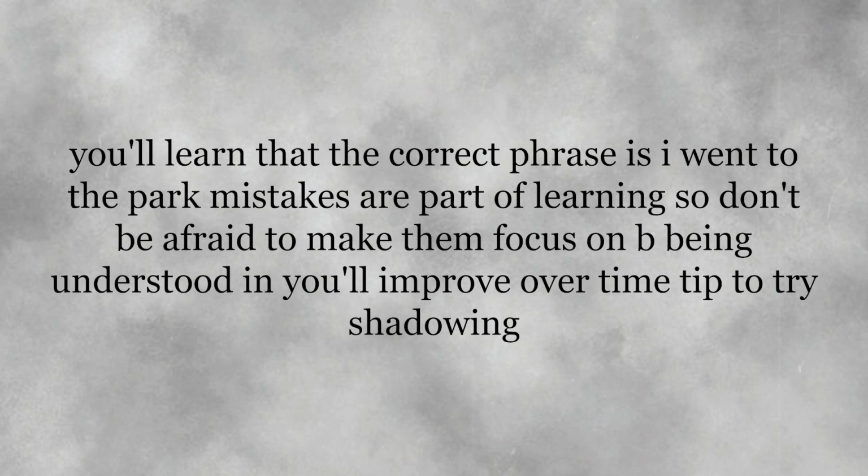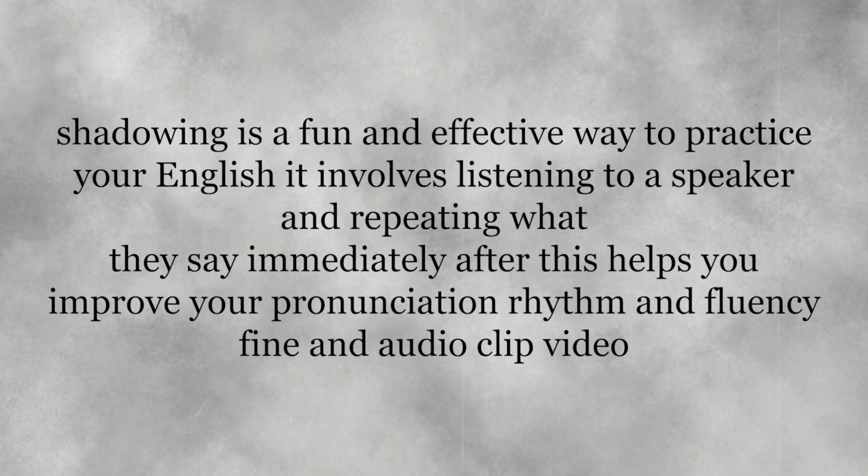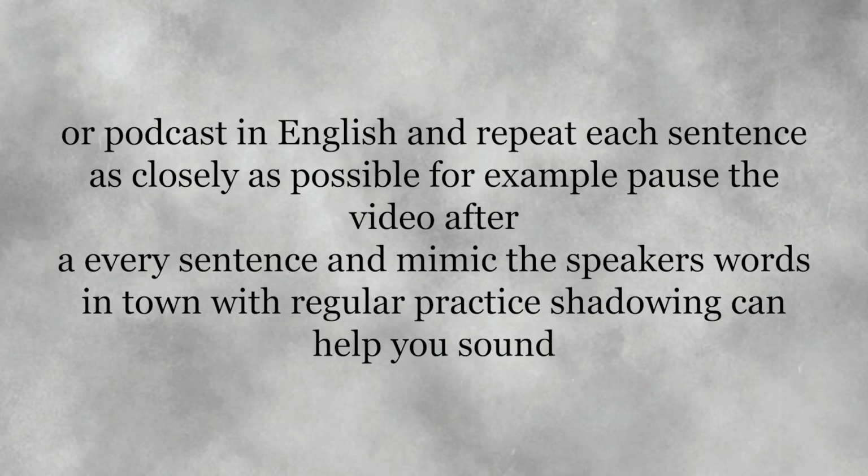Tip 2. Try shadowing. Shadowing is a fun and effective way to practice your English. It involves listening to a speaker and repeating what they say immediately after. This helps you improve your pronunciation, rhythm, and fluency. Find an audio clip, video, or podcast in English and repeat each sentence as closely as possible.